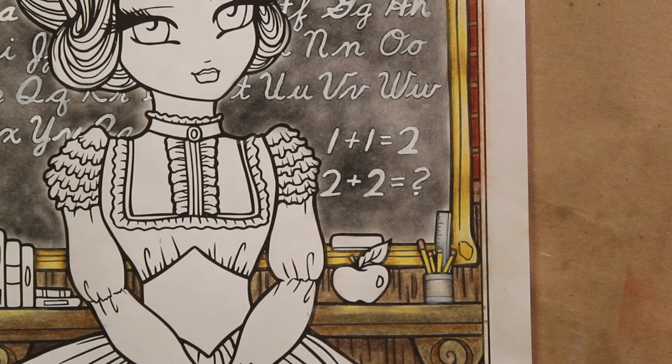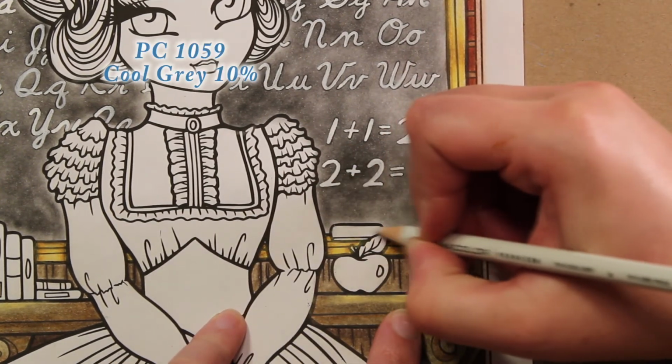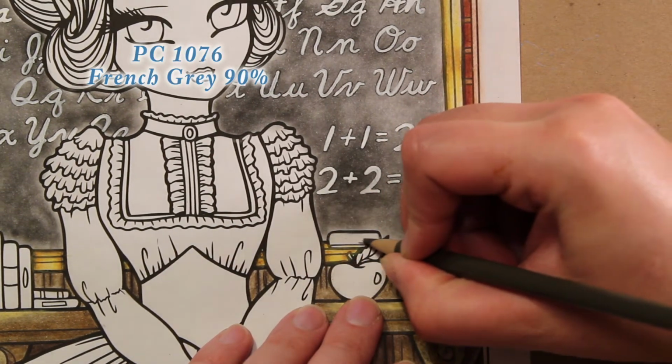Let's go ahead and take those French grays to the eraser here. So let's go ahead and put a coat of 10% cool gray. And then the 90% French gray.